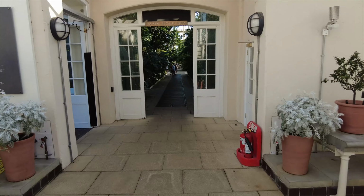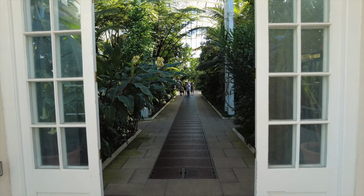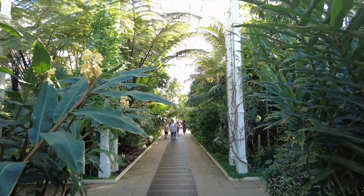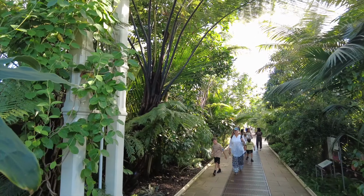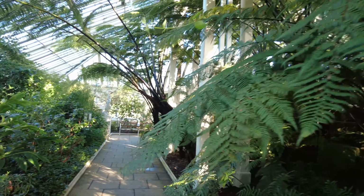This is the main block, 1862, of the Temperate House. This is a truly magnificent structure. One of the largest conservatory buildings I've ever been in. Look at these magnificent ferns. Oh my goodness, they're truly massive ferns.